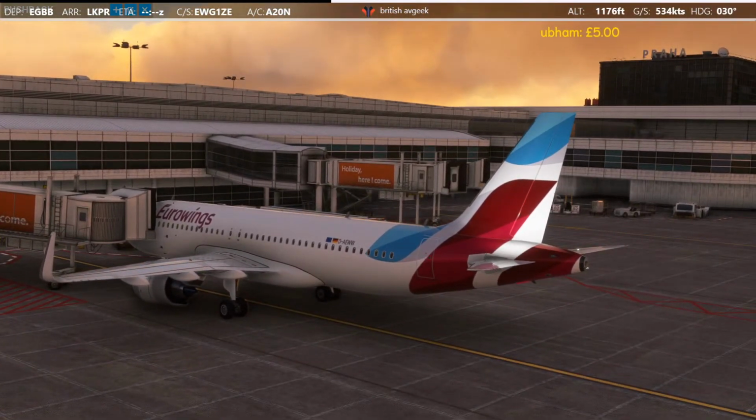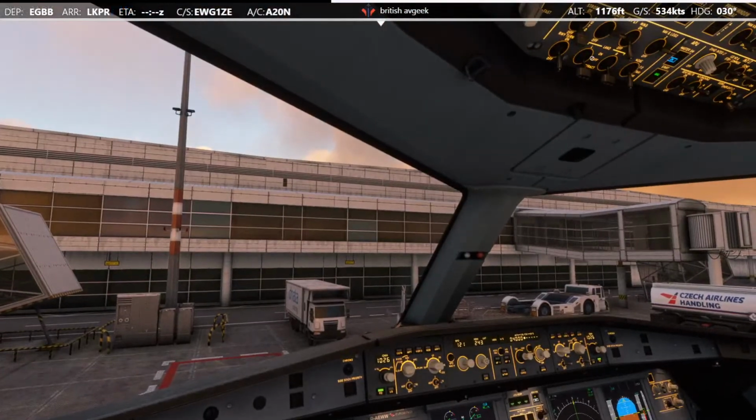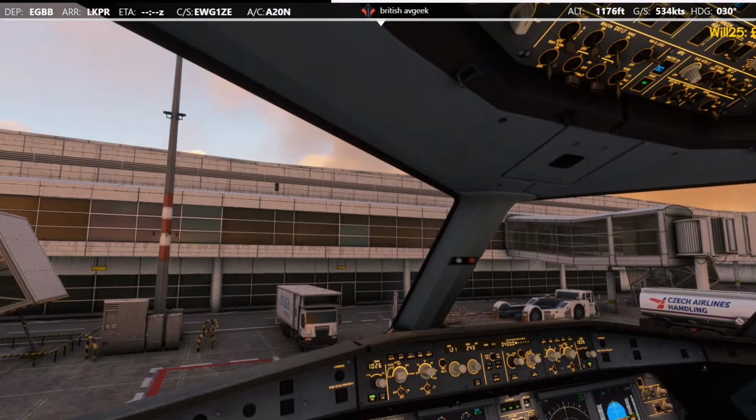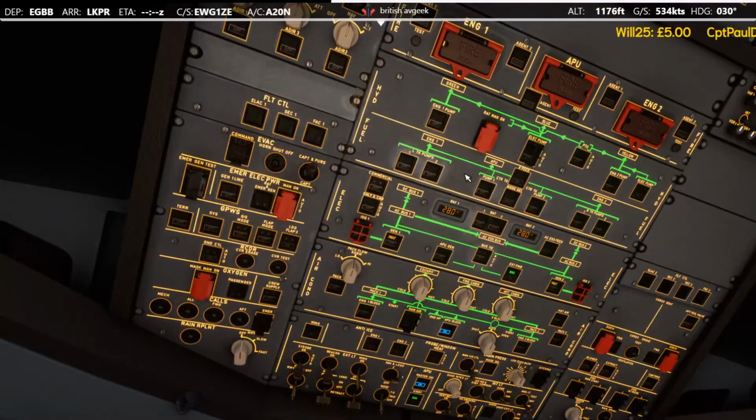Let's get the beacon off. Now, which line is it? Is it yellow?